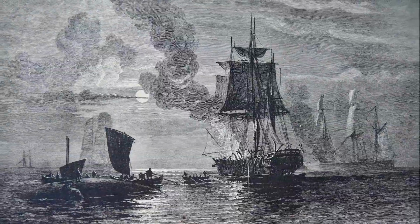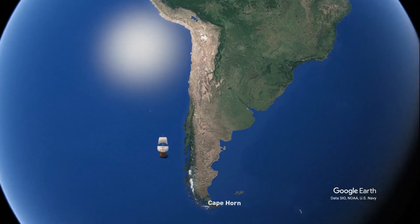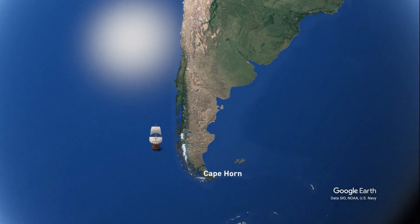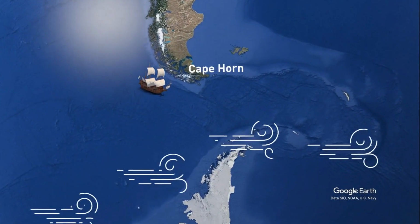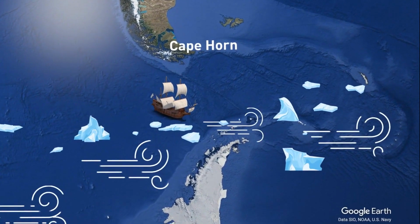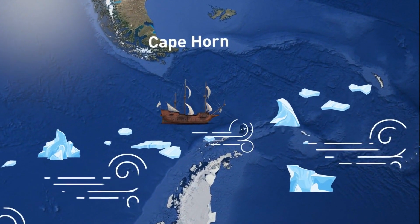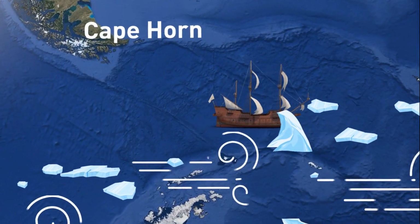Whaling and sealing voyages in the late 1700s and early 1800s would venture further south when rounding Cape Horn at the tip of South America. It was known that going further south often meant stronger winds, but also the risk of hitting floating ice of all sizes and of winds and seas that could prove dangerous to the ship and crew.